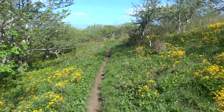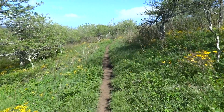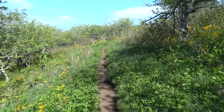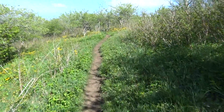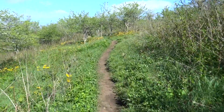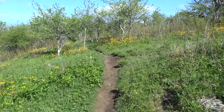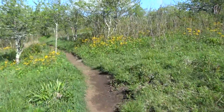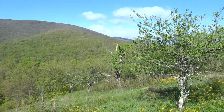We worked on this section a couple years ago. I don't remember that we even really dug too much in this area. We just basically laid the footpath down, and the hikers have created a nice footpath now. This is really nice. Great views.